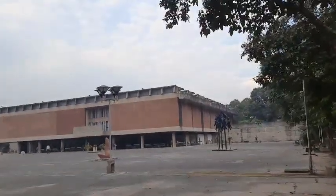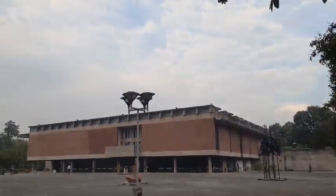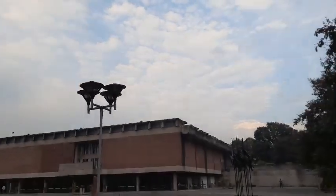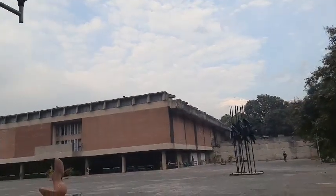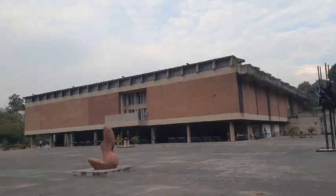So in that art museum also, like the Chandigarh Capital Complex, I would say the Palace of Assembly buildings, that canopy, they have copied it here. I don't think it is Corbusier's work. Maybe some Indian architect has designed it.